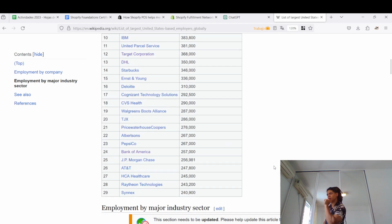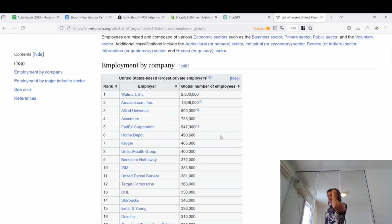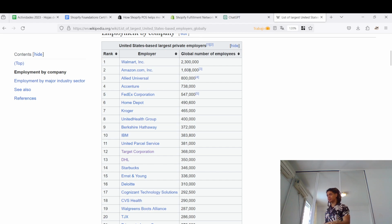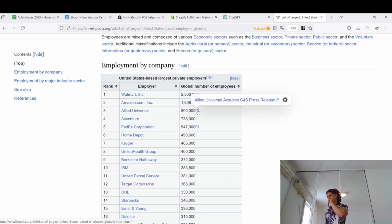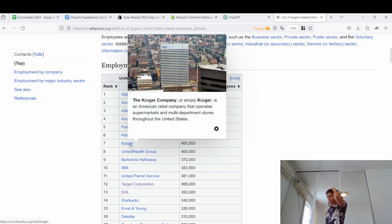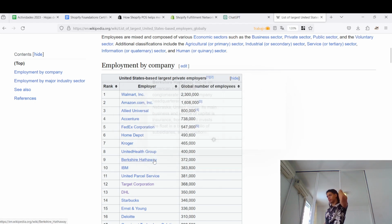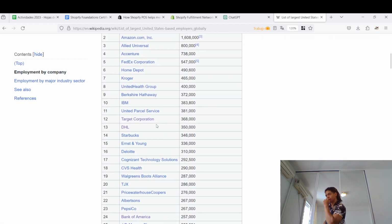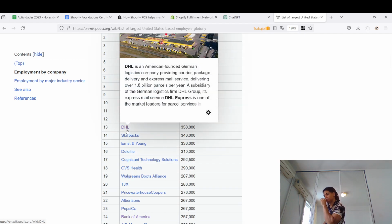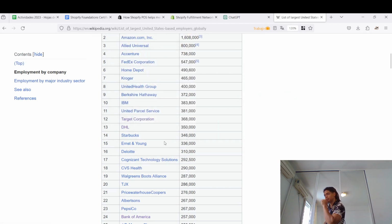Okay, so this is because I entered this rabbit hole. IBM, Amazon in 2022, Universal, FedEx Corporation, Home Depot, Kroger, United Health Group, Berkshire Hathaway, Target Corporation, DHL, Starbucks. Holy.